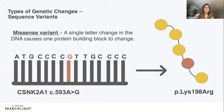There are several types of sequence variants that I want to mention and talk through since you might see these terms on your laboratory reports. The first is missense. Missense variant means that one amino acid, one of those protein building blocks, is substituted for another based on a single letter change to the DNA. So in that example that we just walked through, the amino acid at position 198 in the protein, typically a lysine, has been changed to an arginine. One amino acid was changed. So this is an example of a missense variant.